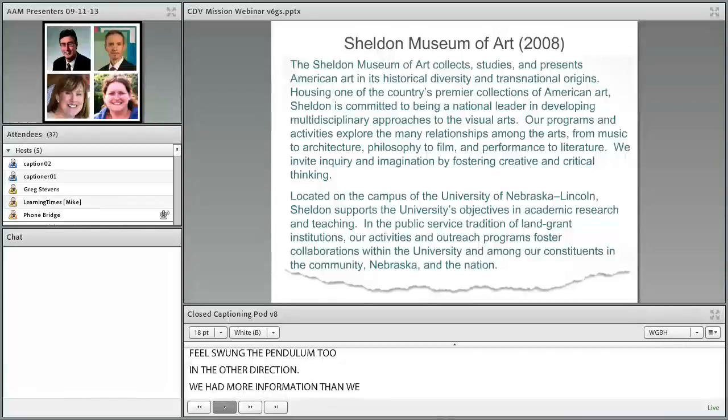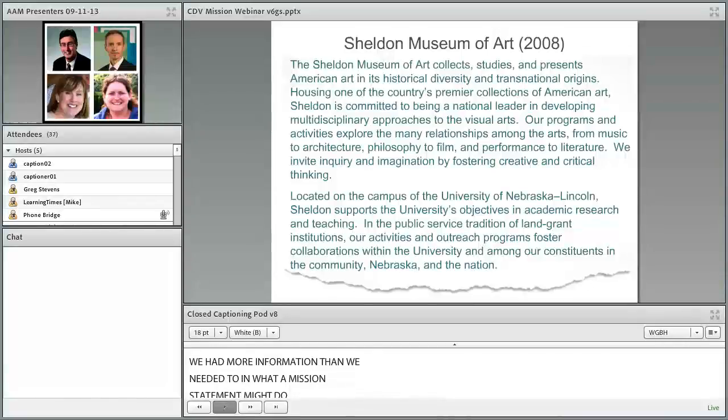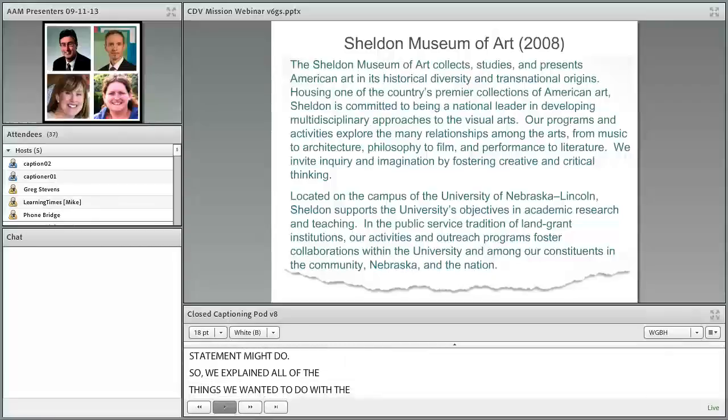And so we explained all of the things that we wanted to do with the institution in that first paragraph: multidisciplinary approaches to the visual arts. And we did include here American art in its historical diversity and transnational origins. The reason that we felt that was important at the time is that American art isn't the only kind of art we have at Sheldon. We have really an international collection, though our emphasis is American art. That's what we're known for. So how to explain what is a renowned American collection in the context of an international collection? That's what we use transnational study to make sense of that relationship.